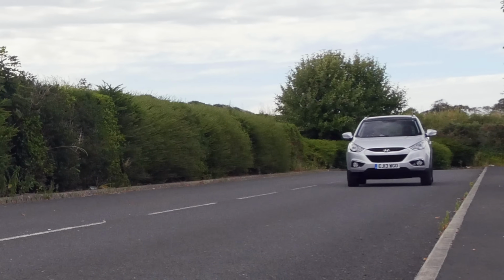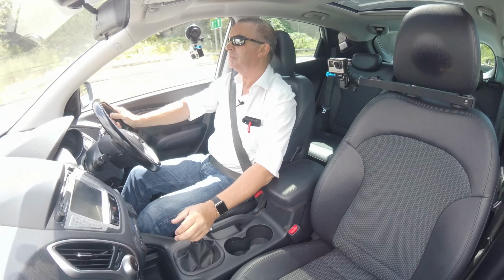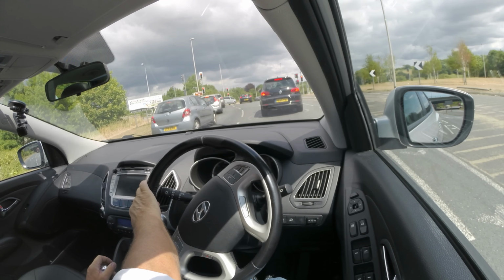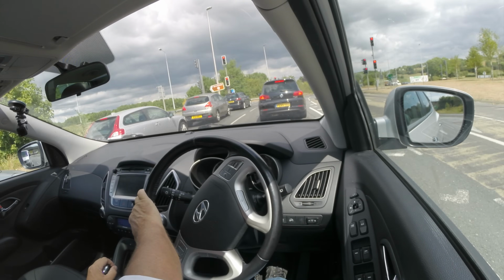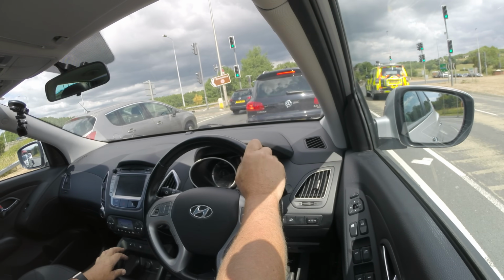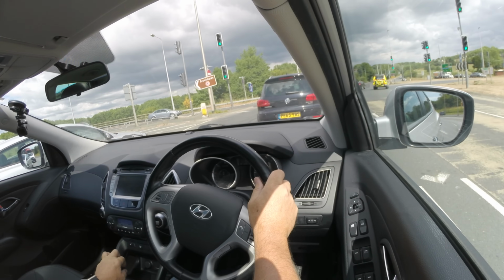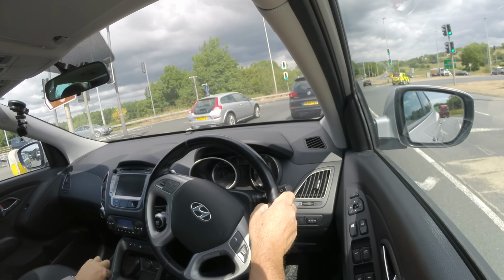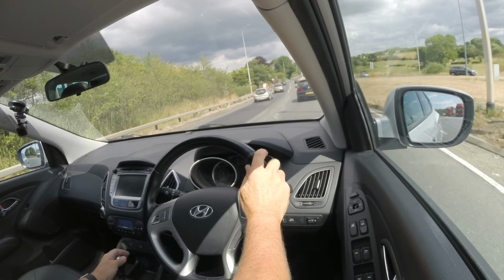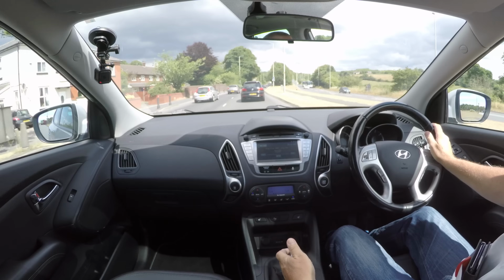Handles well for a big car. Gearbox is pretty slick.